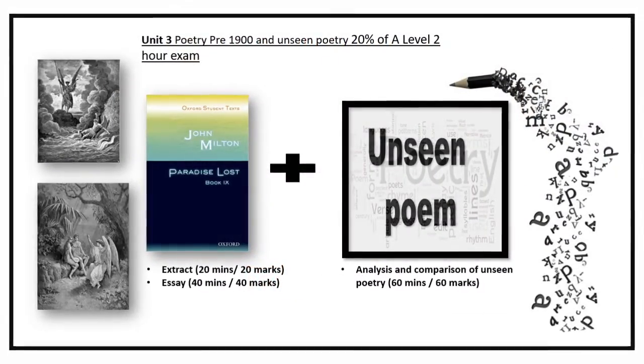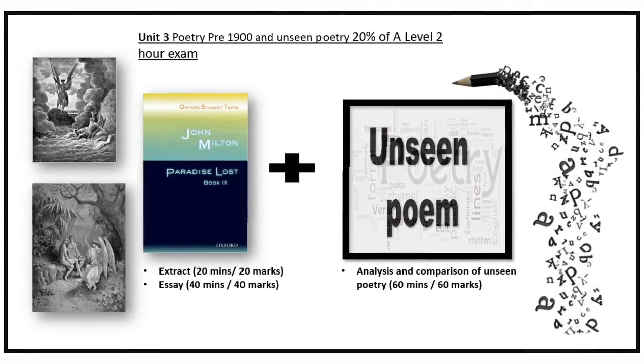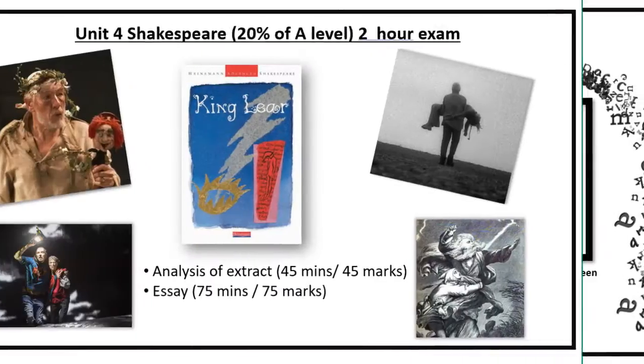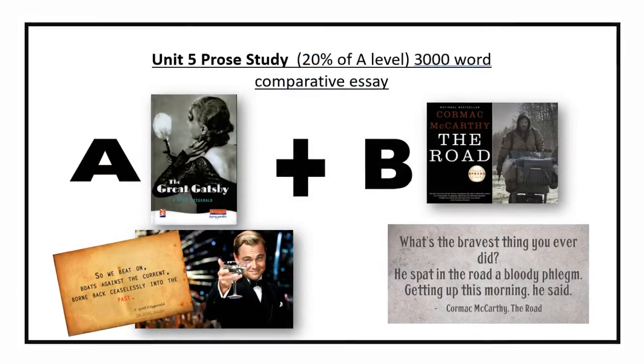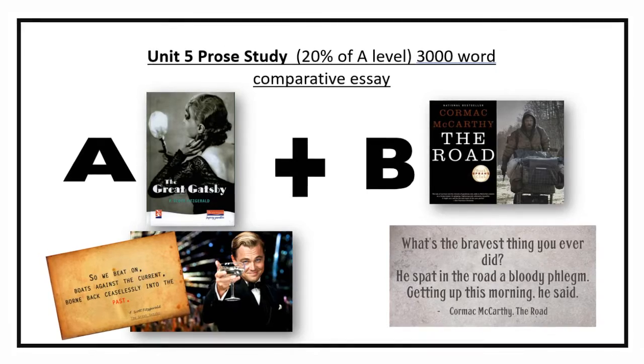If you continue with the subject, you will study 3 more units in Year 13. Unit 3 is poetry. Unit 4 is Shakespeare's King Lear. And Unit 5, which is the only coursework in the A-level.